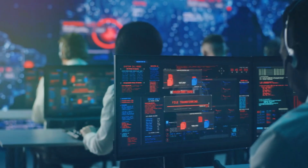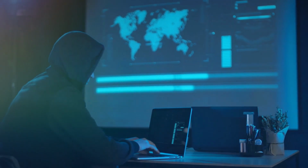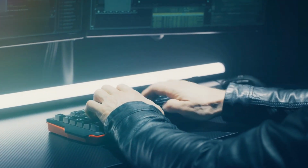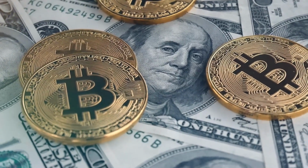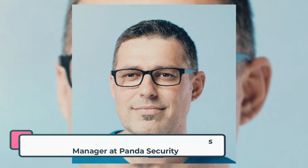The dramatic rise in cybercrime over recent years, largely financial scams, has led to a situation whereby cybercriminals are once again looking for systems that enable such vast amounts of money to be made untraceable. Consequently, what better formula for them than to do it through decentralized services based on cryptocurrency, explains Herve Lambert, Global Consumer Operations Manager at Panda Security.